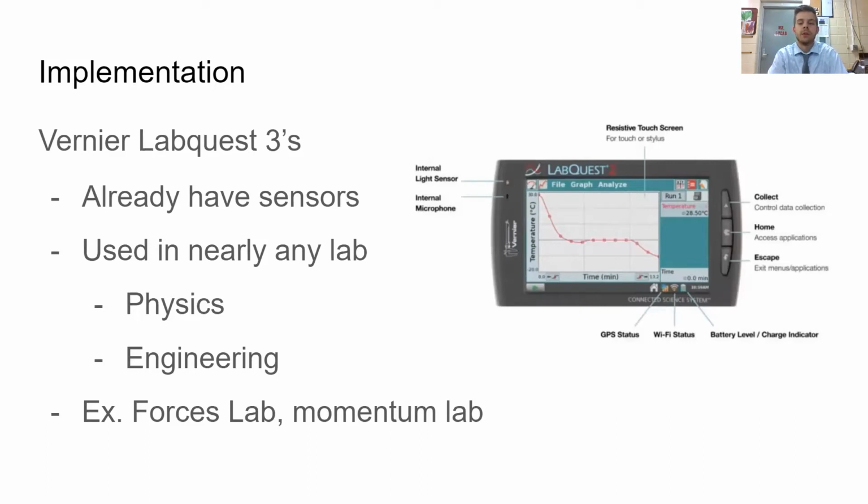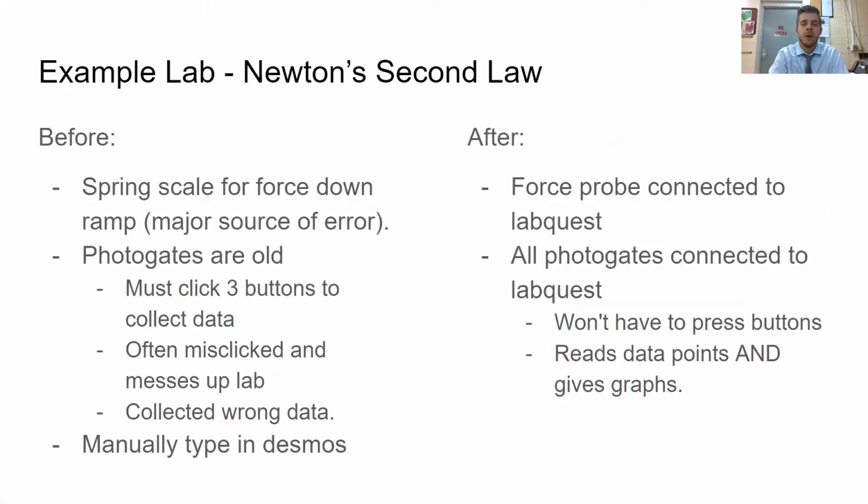I can use them in nearly any lab that I have, regardless of if it's in my physics class or my engineering class, which I also use Vernier sensors for as well. A couple of the examples off the top of my head are a forces lab and a momentum lab. Now, with an example of the labs, if I really zone into Newton's second law, if you don't know already, Newton's second law is force is equal to mass times acceleration.